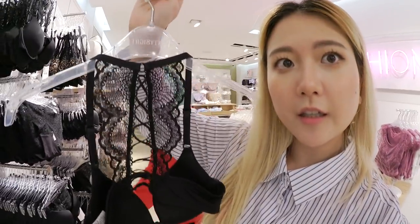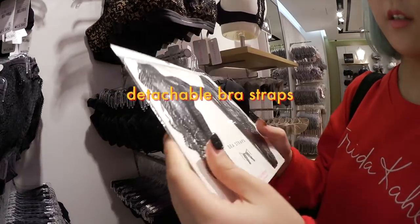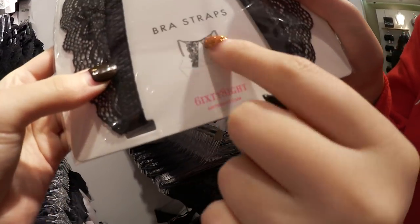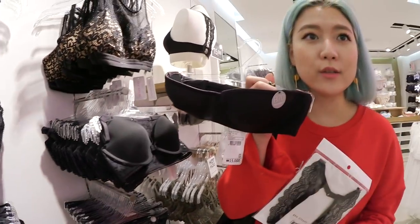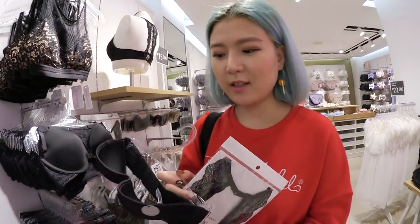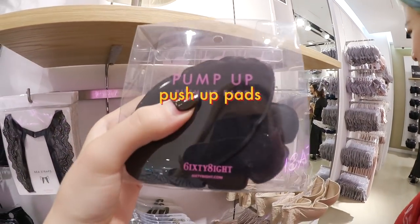Guys, look at the detail of this bra, the back. The bra strap, so you can change it. Oh, this is so cute. It's a really good idea. It's for the back, right? So if you buy it without the bra strap, then you buy this, and then pick it out. That's smart. I don't need this because I like my flat chest.